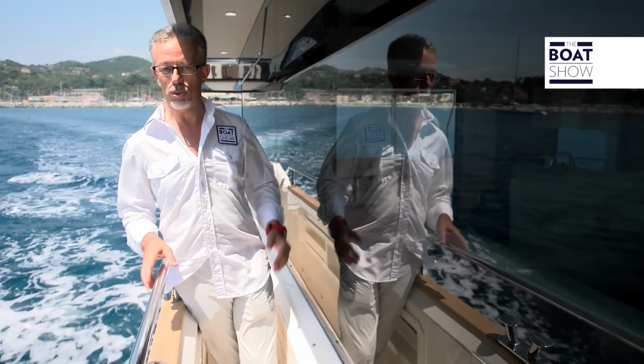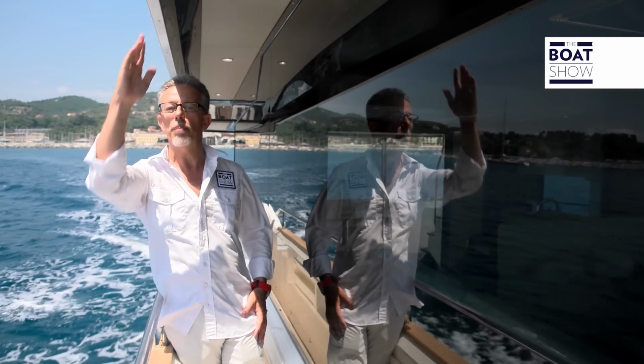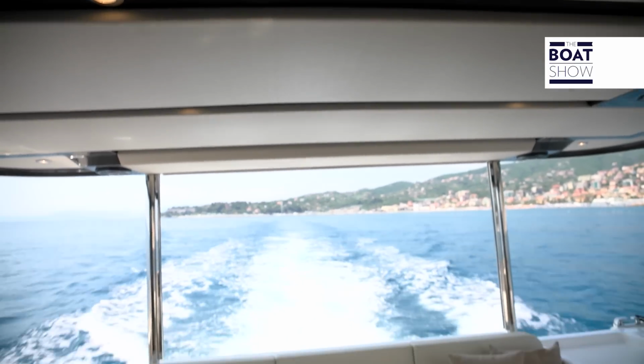A yacht like this should be used not only during the summer months, but throughout the whole year. For this reason, Absolute thought to cover the passageway with an overhang and to provide a boat top, enabling you to create a veranda around the sides and in the cockpit.